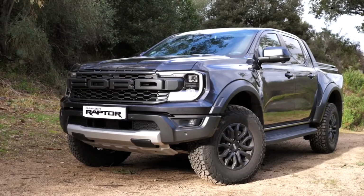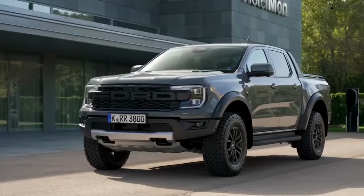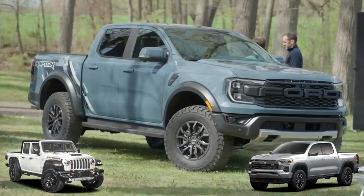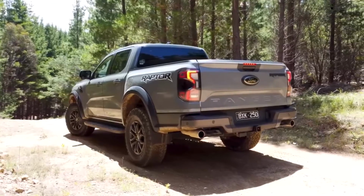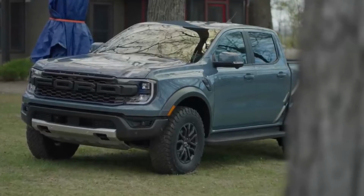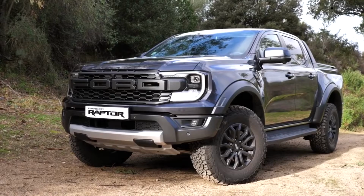In terms of clearance, the Ranger Raptor sees an improvement across the board. Its 33-degree approach angle may not be the talk of the town when stacked against the likes of the Jeep Gladiator Mojave or the Chevy Colorado ZR2, but it's nonetheless respectable. Ground clearance stands at a solid 10.7 inches, matching the Colorado ZR2 and just 0.9 inches less than the Mojave. However, the Raptor takes the lead with a departure angle of 26.4 degrees, outdoing both of its rivals.